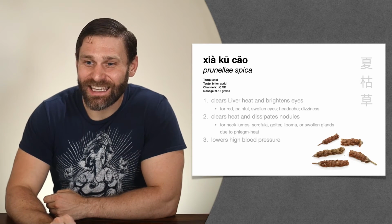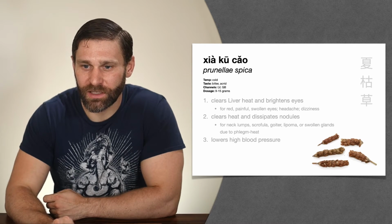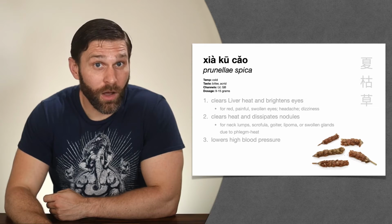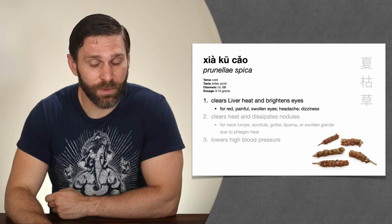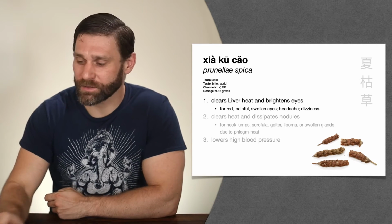Next is Xiakucao, Prunellae spica. Again, all of these herbs were clearing some sort of heat. With Xiakucao, we probably want to know that it clears liver heat specifically. So we say it clears liver heat and brightens the eyes.